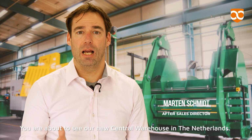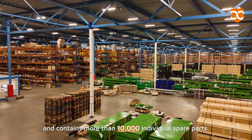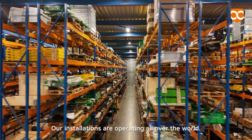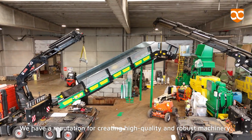You're about to see our new central warehouse in the Netherlands. The warehouse covers an area of 15,000 square meters and contains more than 10,000 individual spare parts. Our installations are operating all over the world, with some even in service for over 40 years. We have a reputation of creating high quality and robust machinery.